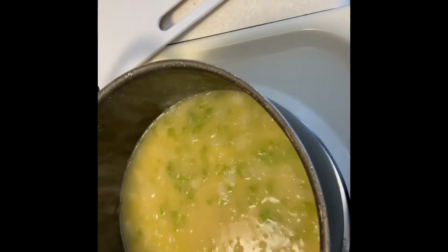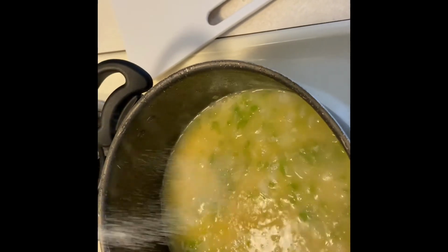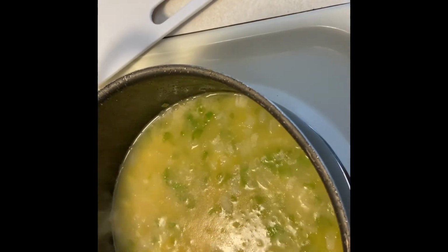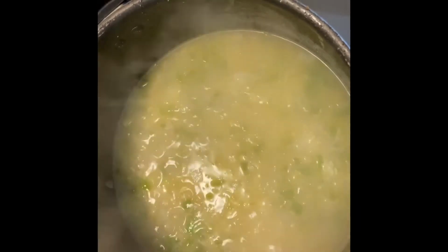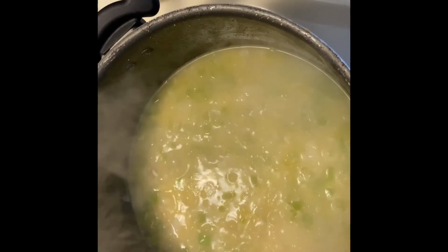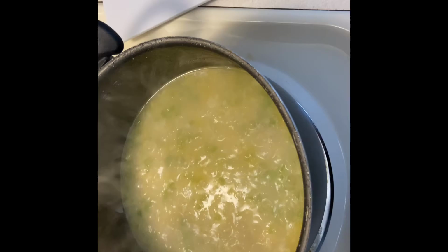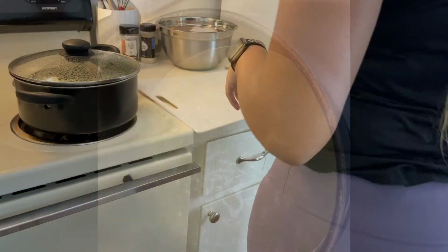Y'all know I got to add some garlic salt a little bit. Don't look like a little bit, but it was. So I'm gonna turn this down to medium low heat and let it simmer for about 15 minutes. But you let it simmer according to what your rice says, what the packaging says on your rice.